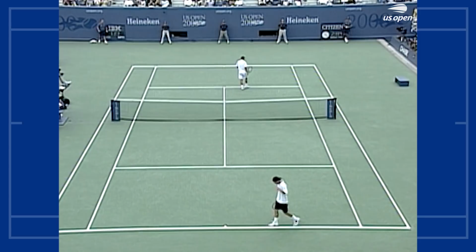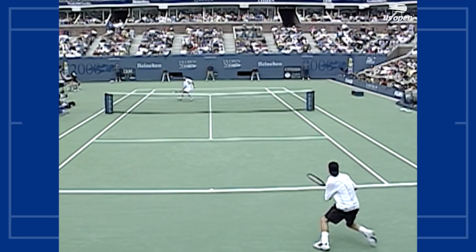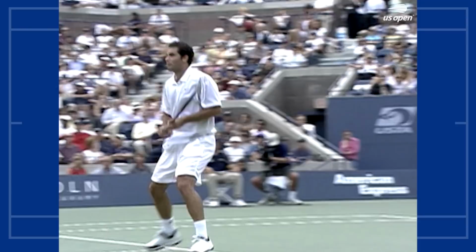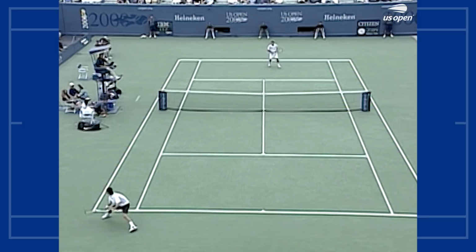Such great hands, great touch at the net. You can see how far back in the court Hewitt is. So that means the front of the court is the advantage. And Sampras holds.